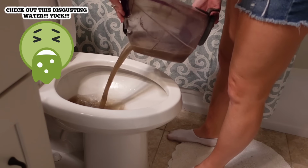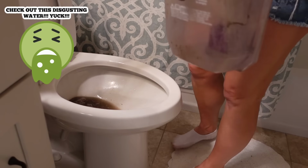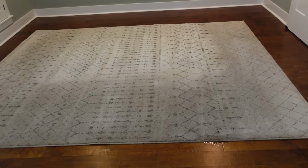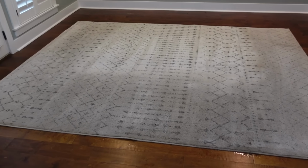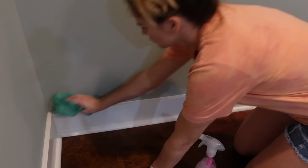But look at how dirty the water was after cleaning this rug. I can't believe how gross it was. And here's a quick look at the before and the after of the rug, and it was still wet, so I do think it actually cleaned up a little bit more than I thought it did. But like I said, if we were to take it outside and pressure wash it, I think we could get even more of the color back to normal.